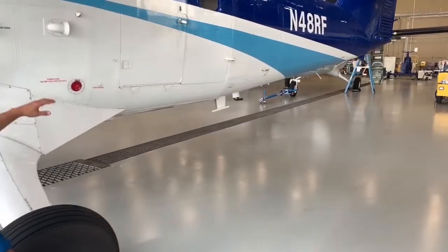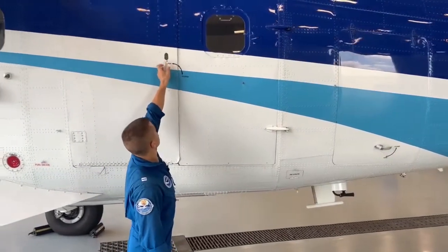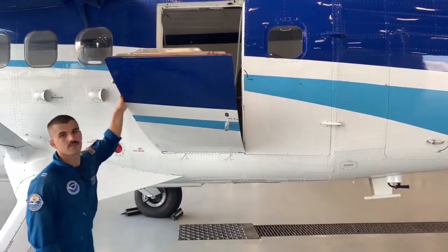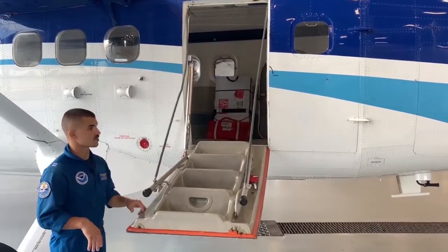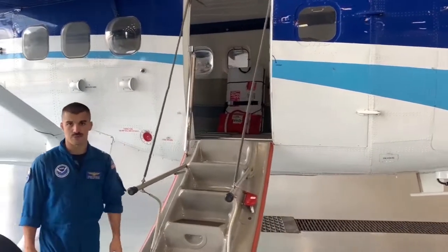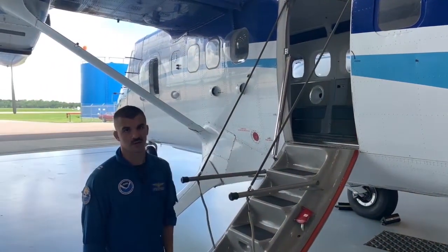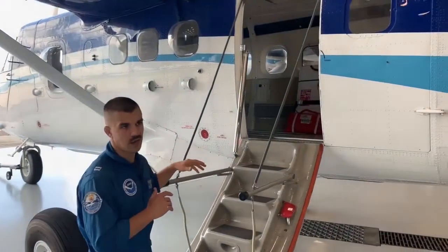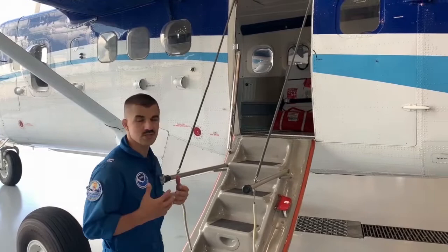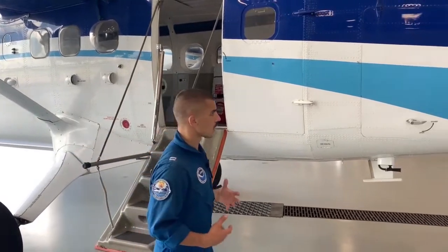Back here to the cargo doors and the air stair. We're able to load our cargo. That door will open as well, and just ease of adding equipment, heavy stuff. We can put an auxiliary fuel tank in there for increased range and endurance, and computer racks get secured in there, more seats depending on the crew for the survey. Just really easily adaptable.